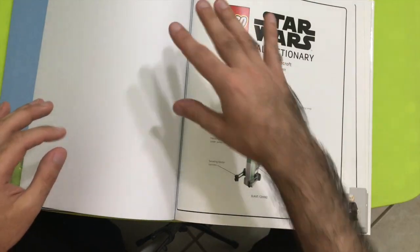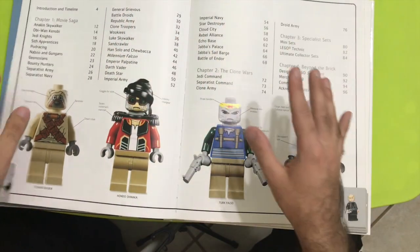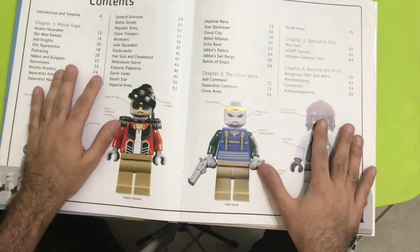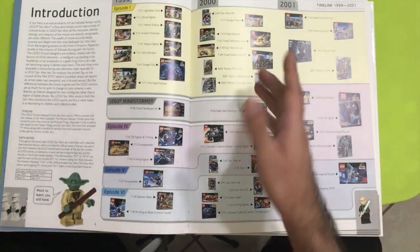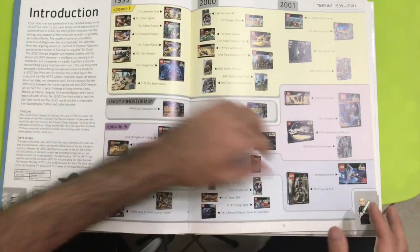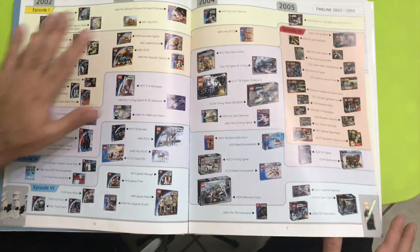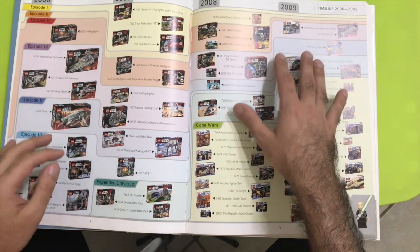Though you do have to keep in mind that this book only goes up to 2009, so it has every single LEGO Star Wars set ever made, going from the year, I believe, 1999. Yes, as you can see, 1999 is when LEGO Star Wars began. Then we go all the way to 2000 and see, going through all the years, 2003, 2005, 2009. So this goes up to 2009.